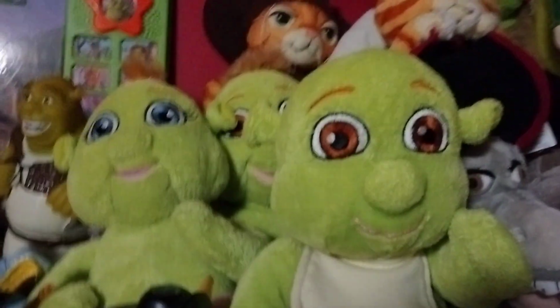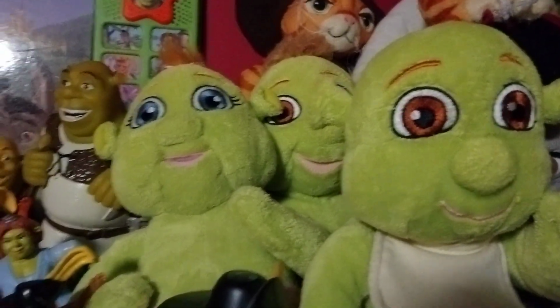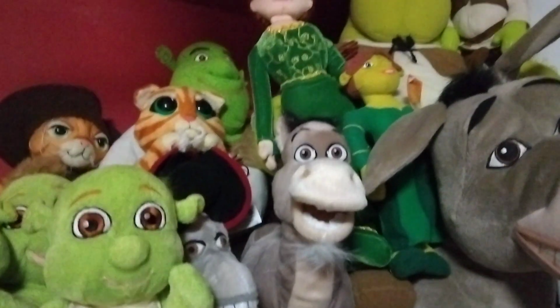So yeah, here's some ogre babies from Shrek the Third. Not a big fan of Shrek the Third, but hey, gotta get some ogre babies. Those are all the plushes I have. And these plushes are actually pretty high dollar, depending on the one. None of them are under $10, or they're $10 or way above, so yeah, it's pretty cool.